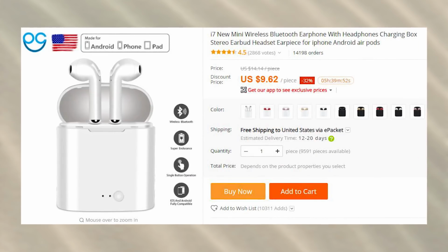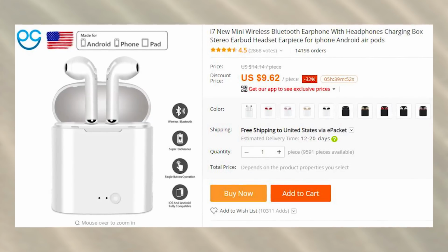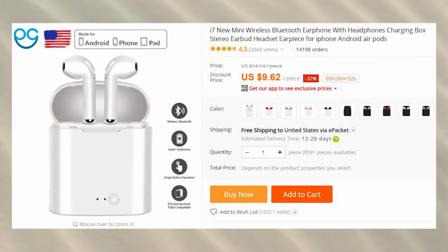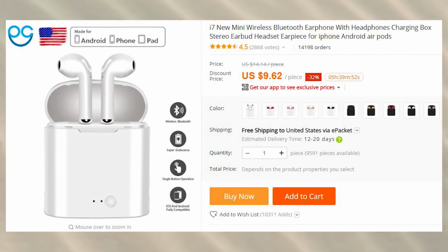Here we have wireless earphones that come with a charging dock case. They come in either white or black, unfortunately no yellow or brown at this time, but please don't feel excluded. We have seen them before, so I'm not going to spend a lot of time on them.